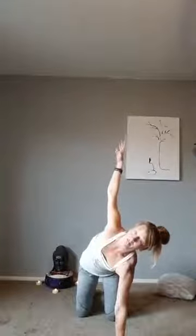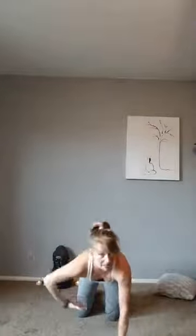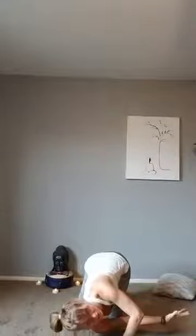Take a breath in. Look up. As you exhale, thread your top arm underneath. Bend the right elbow, but don't touch the ground just yet. Hover the left shoulder off the ground and just feel the twist and feel the strength supporting. We're going to do three more.